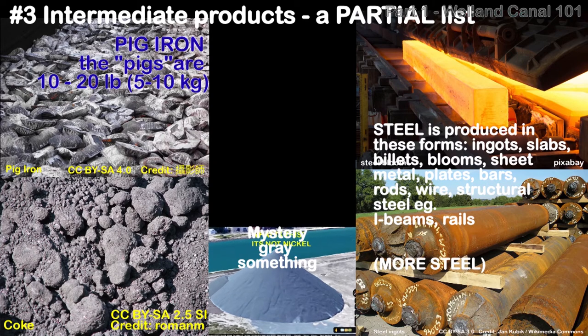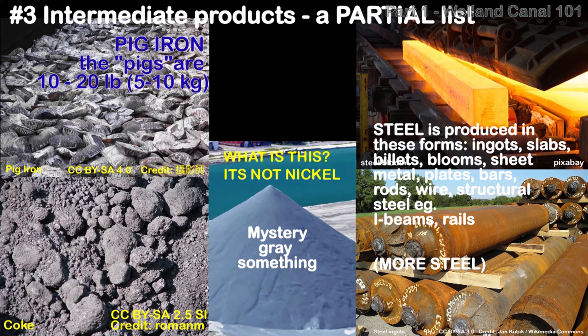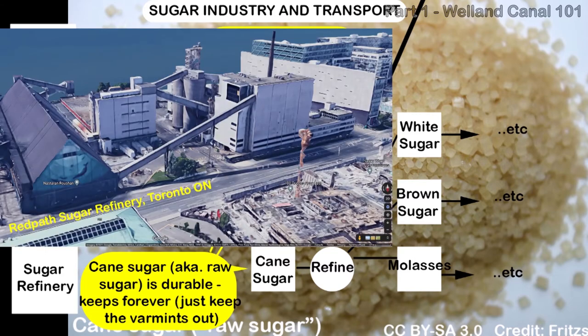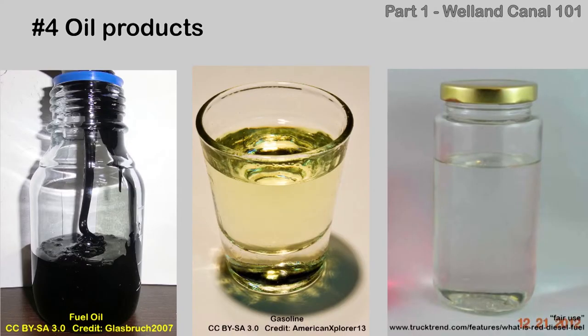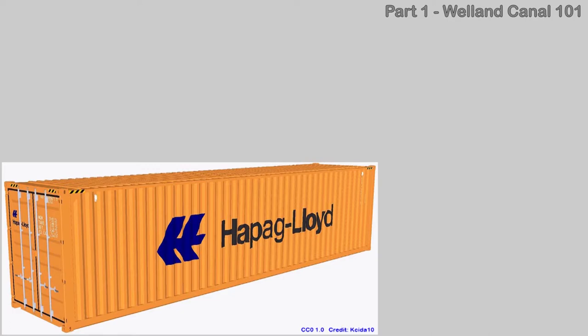Intermediate products, there are so many: iron, steel, coke, cement, cement clinker, cane sugar. Cane sugar comes by ship from sugar-growing areas such as Brazil and Barbados. It is used to make white sugar and brown sugar. A cement clinker is made by baking limestone, and it is the active ingredient in concrete. Oil products such as fuel oil, gasoline, and diesel. Chemicals in liquid form. There are a few shipping containers.